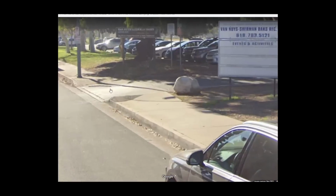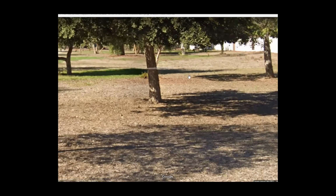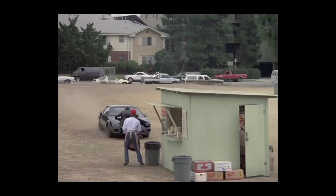So that's this right here. That's that road. So yeah, KITT drove in, and the shack was right about here when they built it just specifically to destroy it. All right, so Jack Gill has this to say about this scene.